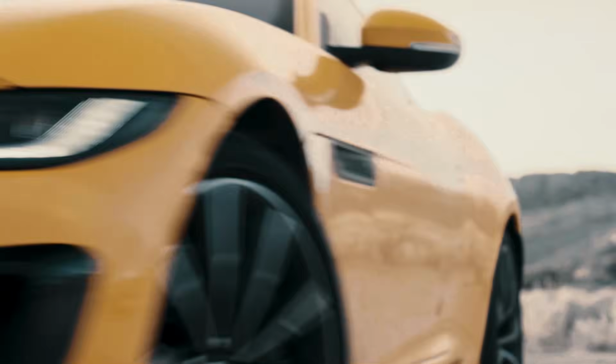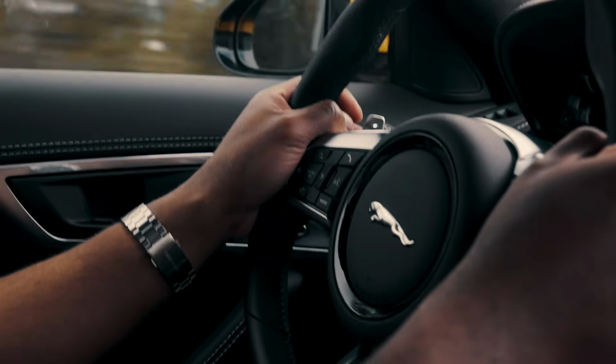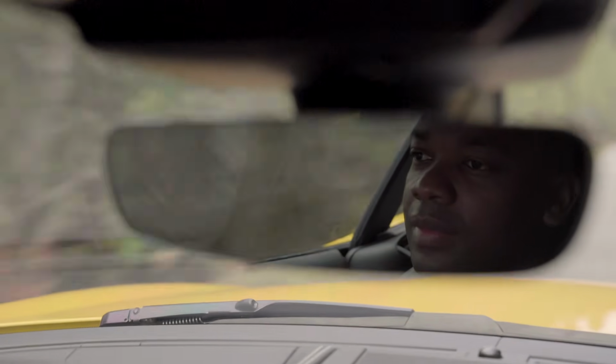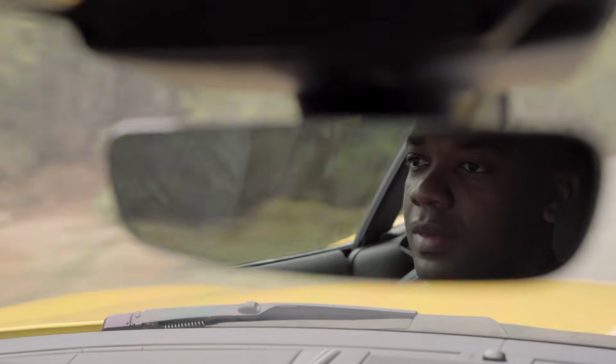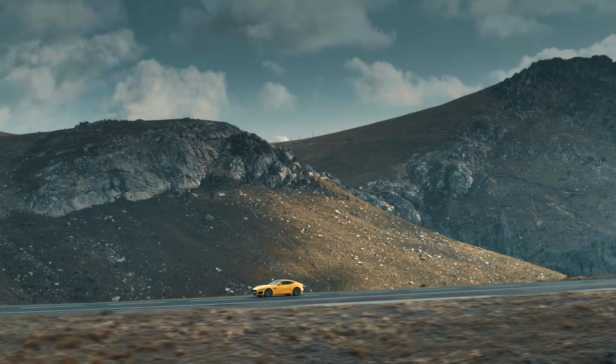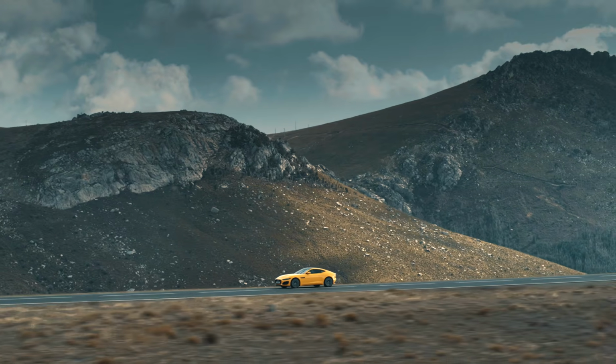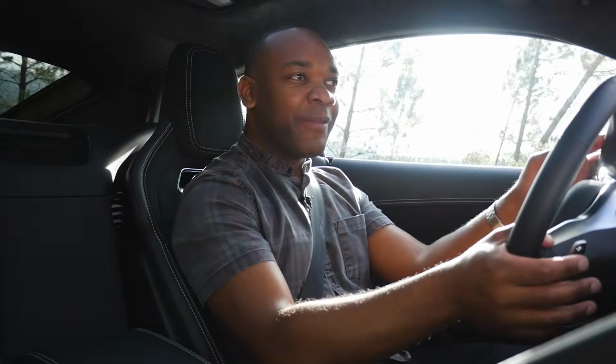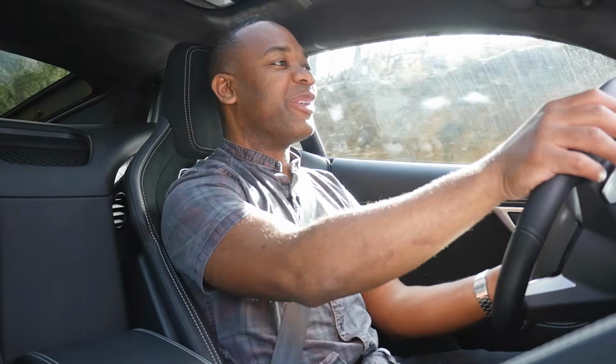But the F-Type isn't all about tech. It's less focused on the distractions that take place inside the cabin and far more focused on keeping the driver entertained where it matters, on the road. What the F-Type does best is it drives superbly. Don't be fooled by the looks. This is not a track car. This is more of a GT car that's comfortable for cruising around in and looking good in, but that also rewards you for driving a bit like a hooligan whenever the mood takes you.